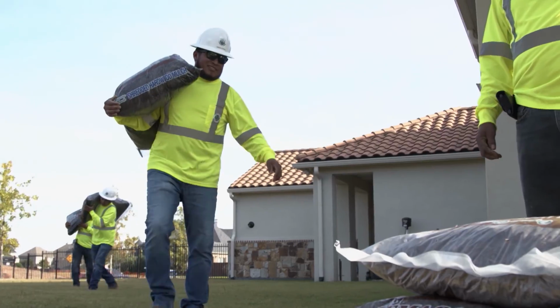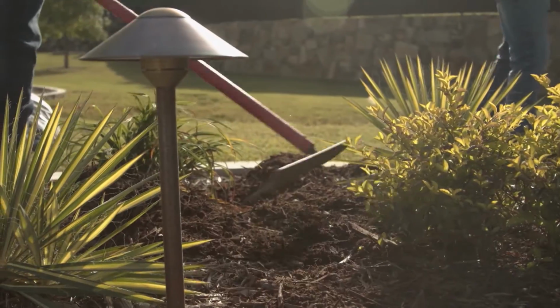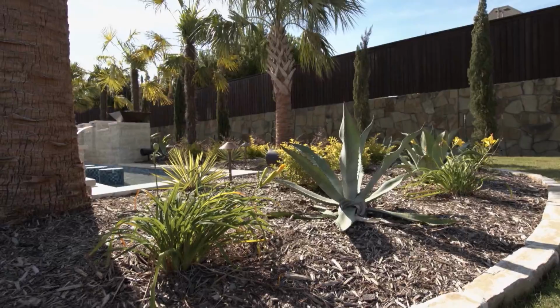I gave them about a 5-day time frame, and they were there from sun up all the way pretty much to sundown, just working. He had a bunch of his crew members who left other projects just to be able to come and make it work. And literally they finished just in time.